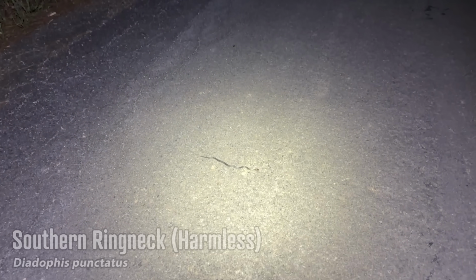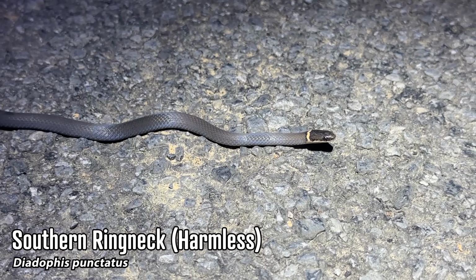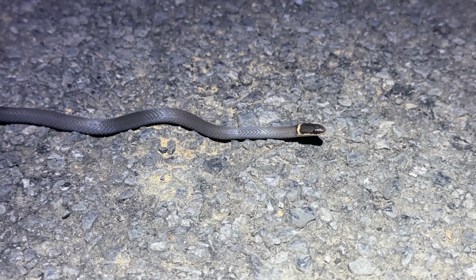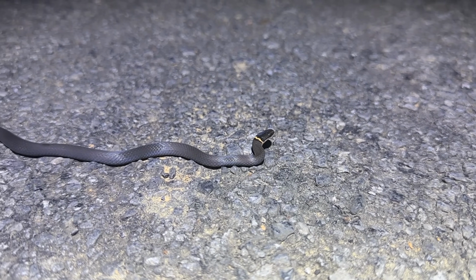All right, first cruise snake of the night, we have a chunky little ringneck. You know, I wasn't expecting to see a ringneck as our first snake of the night, but I guess I shouldn't be surprised either. There's lots of them out here. Very nice. Hopefully this won't be the only thing we see though.